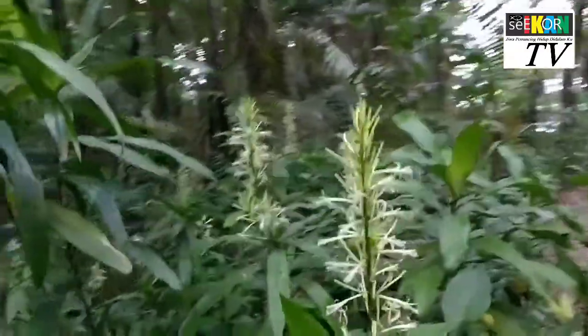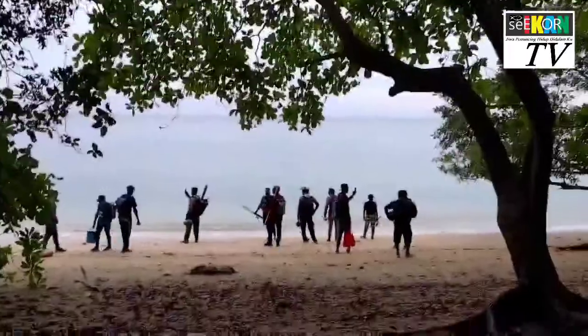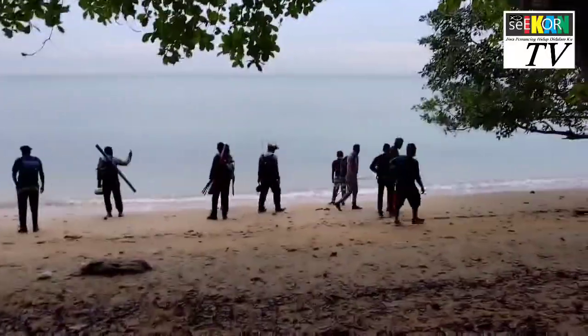Visitors can explore beautiful trails leading to white sandy seafronts such as this Tanjung Tuan beach. Awesome!